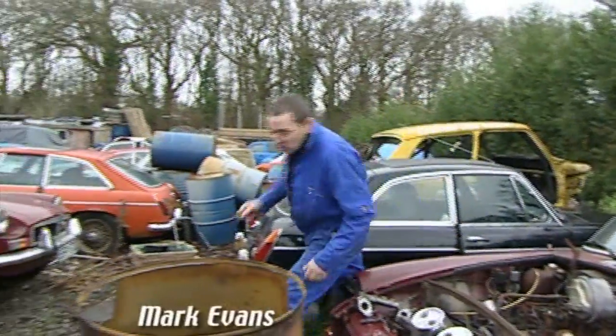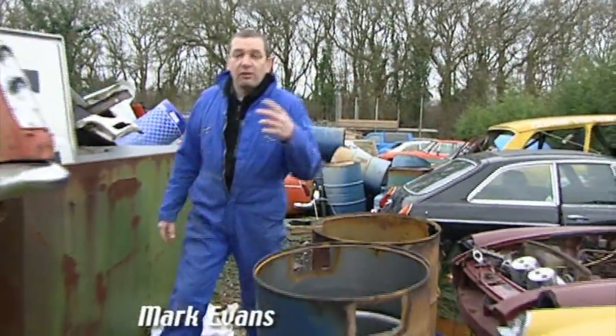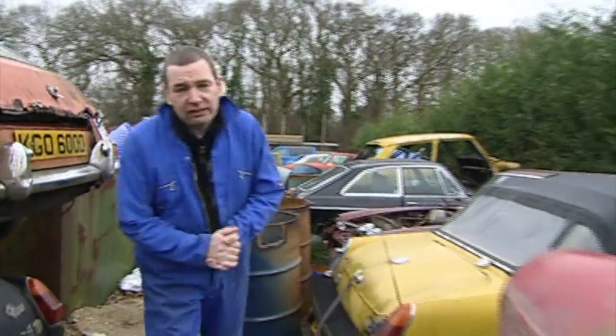Welcome to An MG is Born. Yes, we're building an MG, and what a fantastic company Morris Garages was.